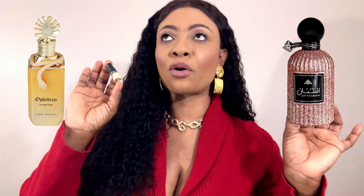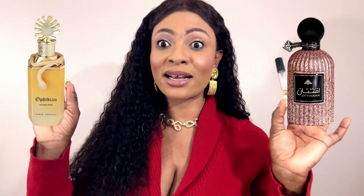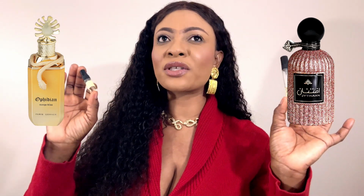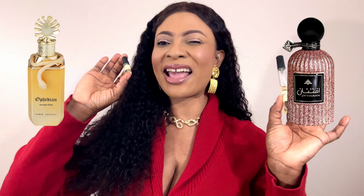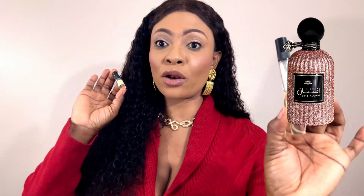And I know this has been compared to God of Fire by Stéphane Humbert Lucas. This is a take on mango, which feels very powdery and dry and musky, with a heavy sort of ambroxan feel, and that is the same thing I find in this, just that you replace the mango for the most part with cantaloupe or the melon.